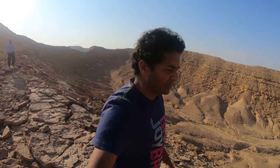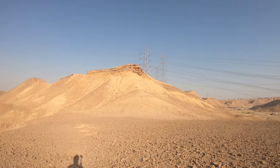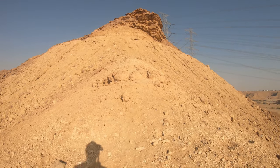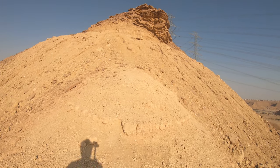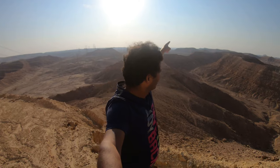On almost half the way of our hiking trail, we will go on that top. So let's go. Climbing on this one is going to be a little tougher one because it's not solid, you know. We came from that side. It is almost 1.5 kilometers. We have been hiking and near about 1 kilometers more.